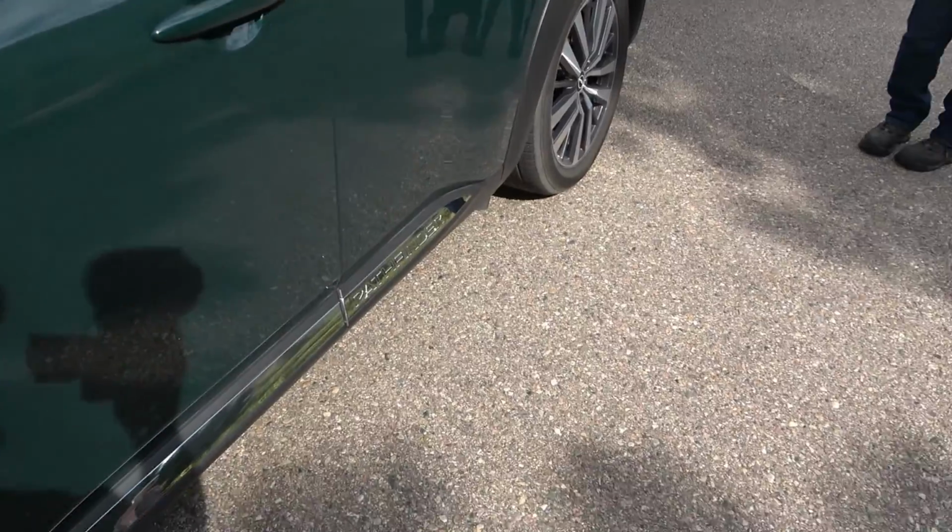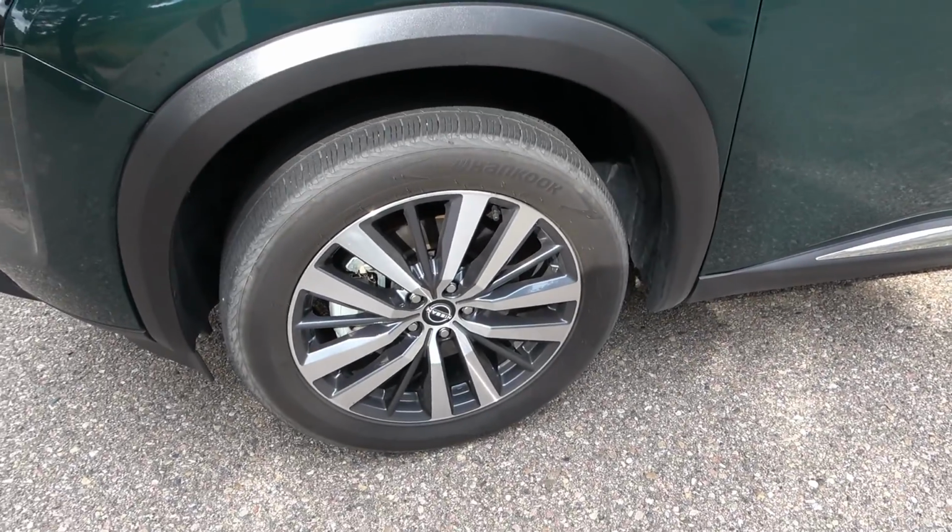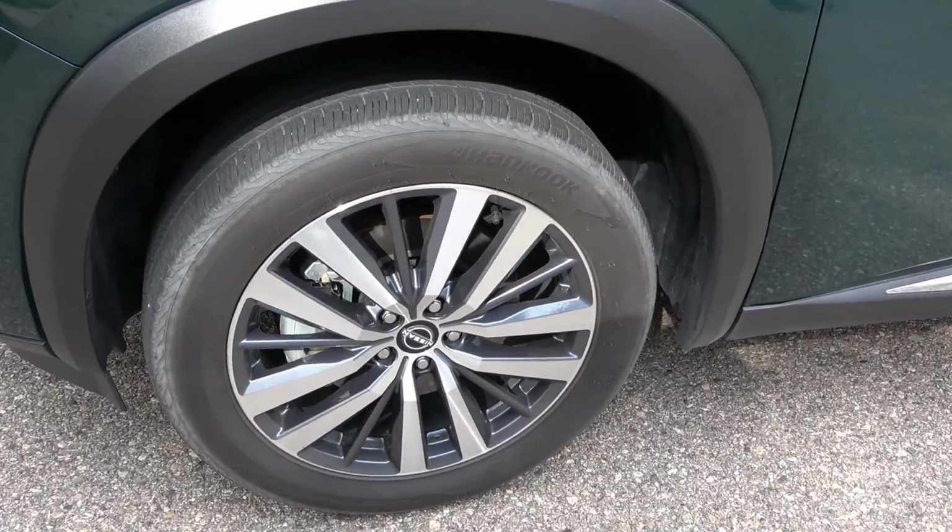You ready for a new Nissan? Hi there. Pardon me? So you ready for a new Nissan? That's a pretty car. Yeah, that's a 20-inch wheels. I love them. Nissan Pathfinder. That's good. I love the color. Yeah, and they changed the design on them quite a bit.